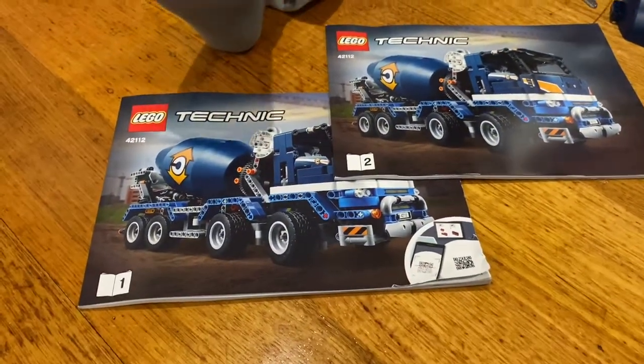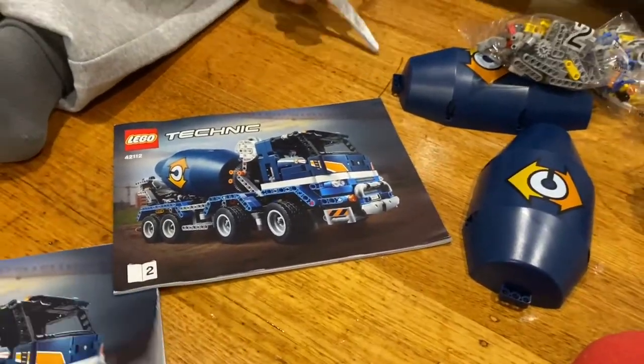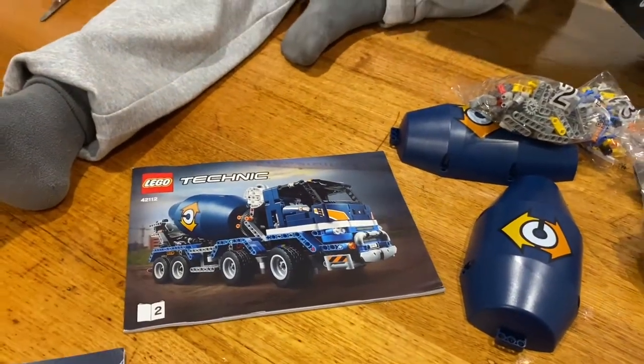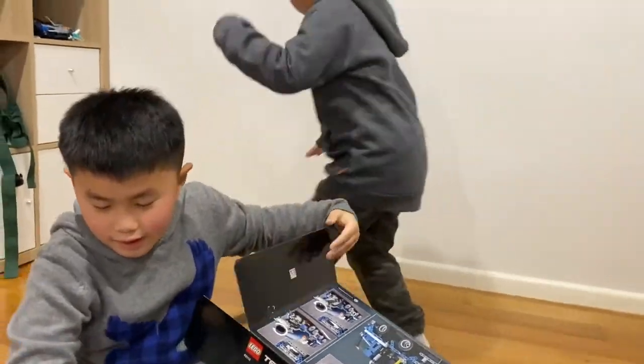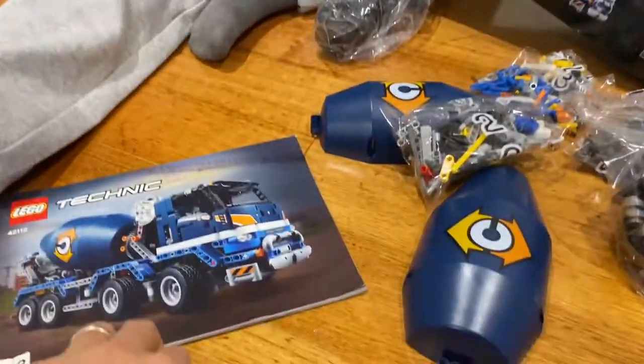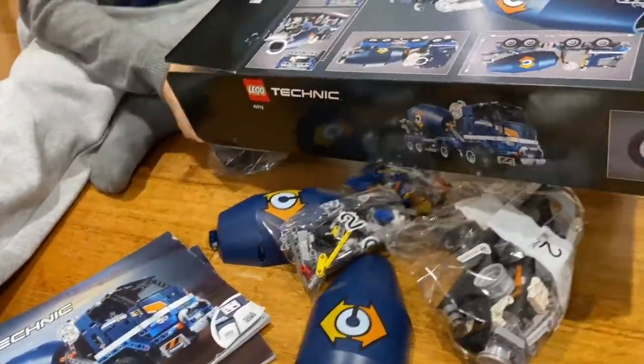Oh, I think that's... oh no, there are two different books. Book one and the second one. Book one, book two. Wait, isn't this one the first? Yeah, I think we start with the first one and then go to the second one.